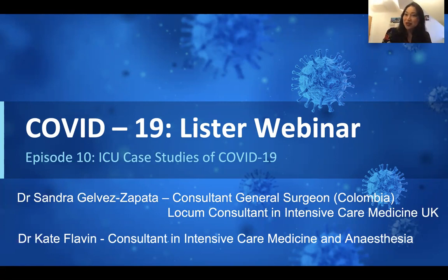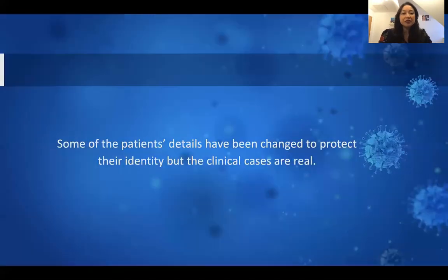So let's start with the cases. Some of the patients' details have been changed to protect their identity, but the clinical cases remain real and remain the same. We haven't changed anything.